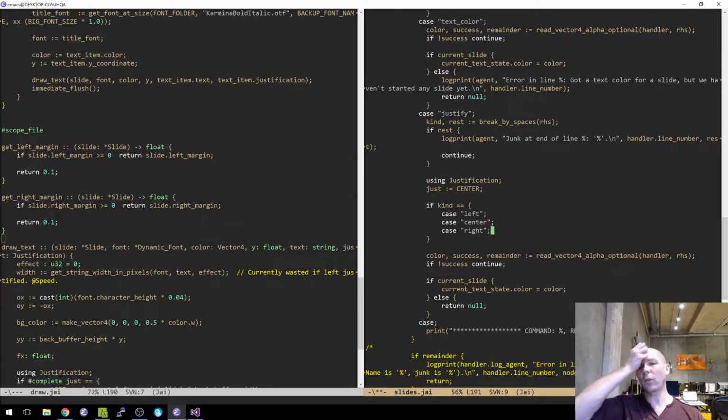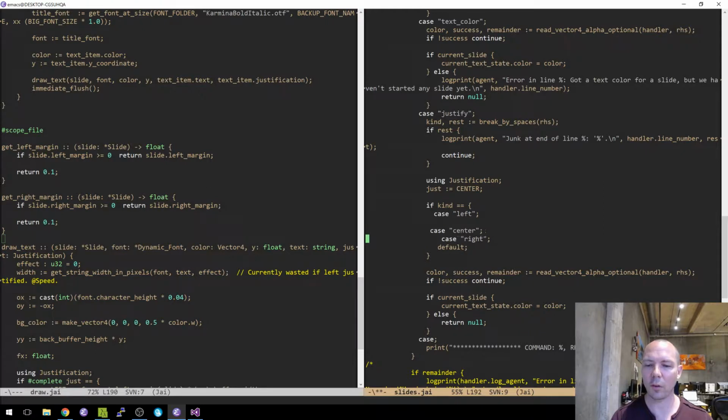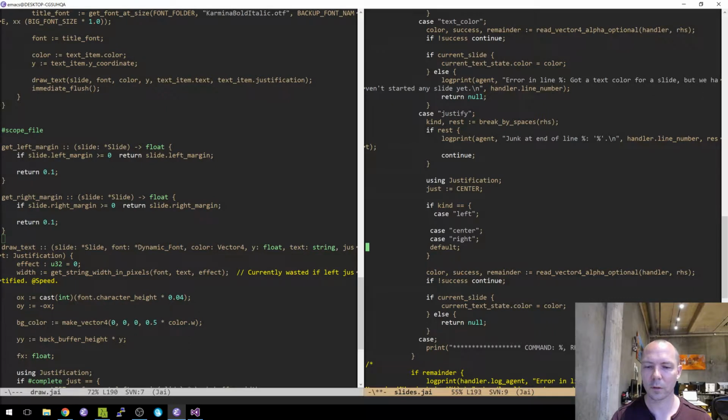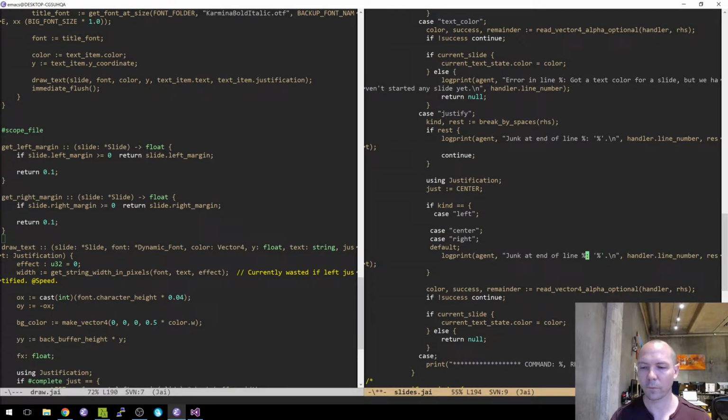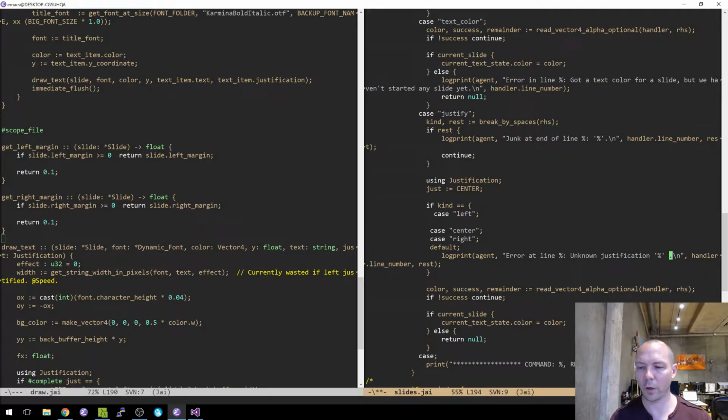Now this is a case sensitive comparison, which may not be exactly what we want. Maybe I should canonically lowercase it later, but you know, in the long, long term, people probably won't be editing these files by hand, so whatever. Default, if it's none of these, then we say error at line whatever, unknown justification whatever, valid options are left, center, right.